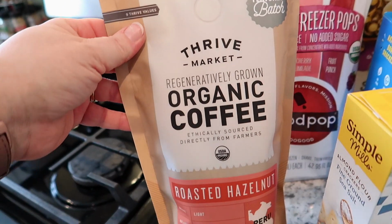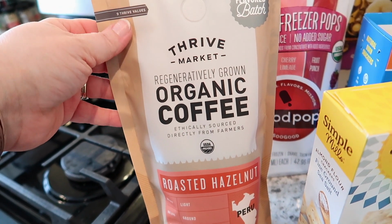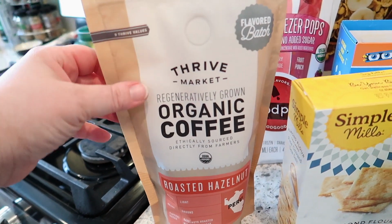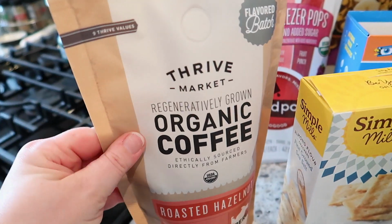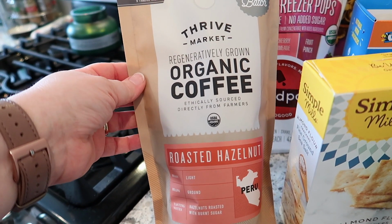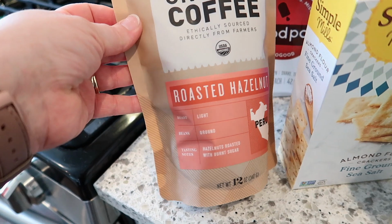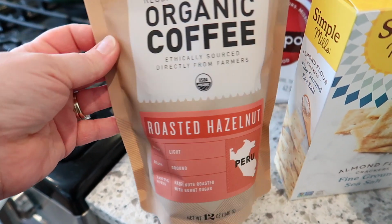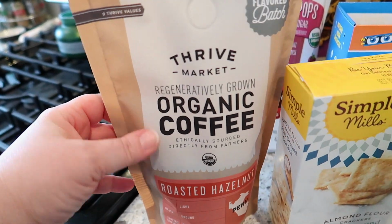So I did get some of this roasted hazelnut coffee. I love hazelnut coffee. It's probably one of my favorite flavors of coffee, and you can see that I've opened this already and we have tried it and it's delicious. I would definitely recommend it. This is the organic coffee roasted hazelnut. This says that it's a light roast. I wouldn't say that it's light, but if you like hazelnut flavor, definitely give that a try.